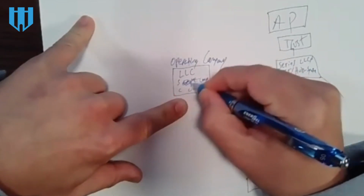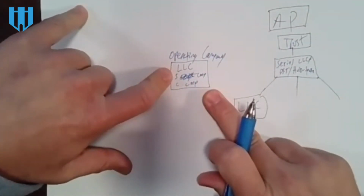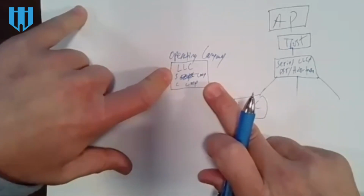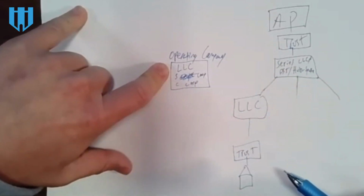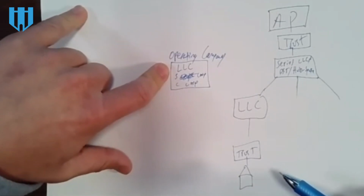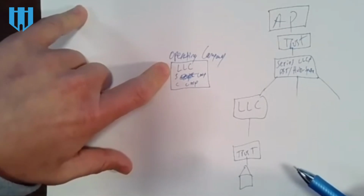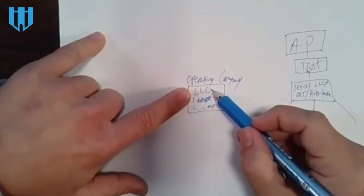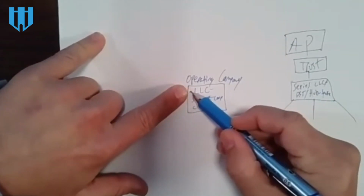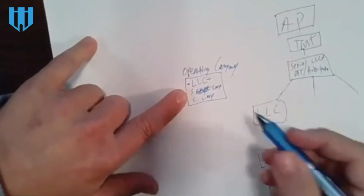And it can depend on what you're trying to do, what kind of entity you want here to use for this operating company, because each one of these corporate structures has different advantages or different implications. So what's most common for us is that we will form an LLC here for the operating company because it's the cheapest and easiest to maintain on a yearly basis.